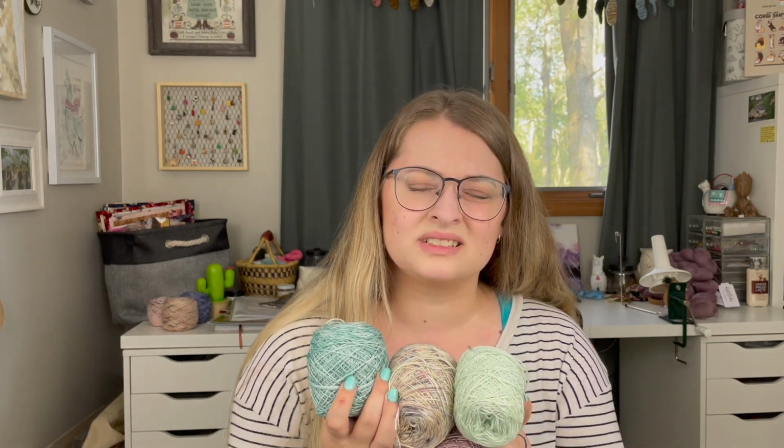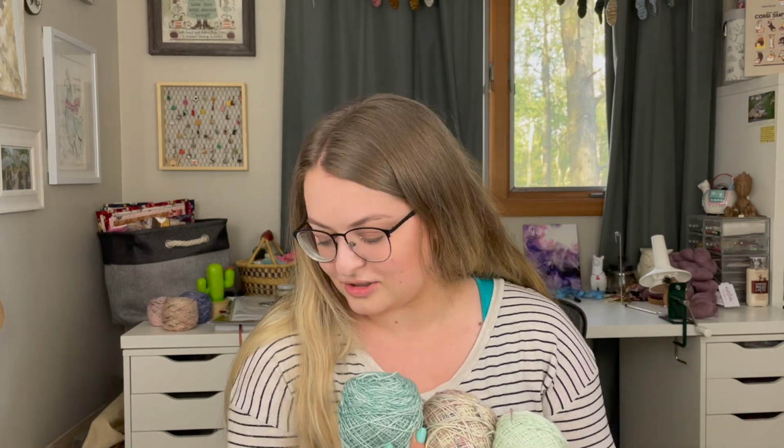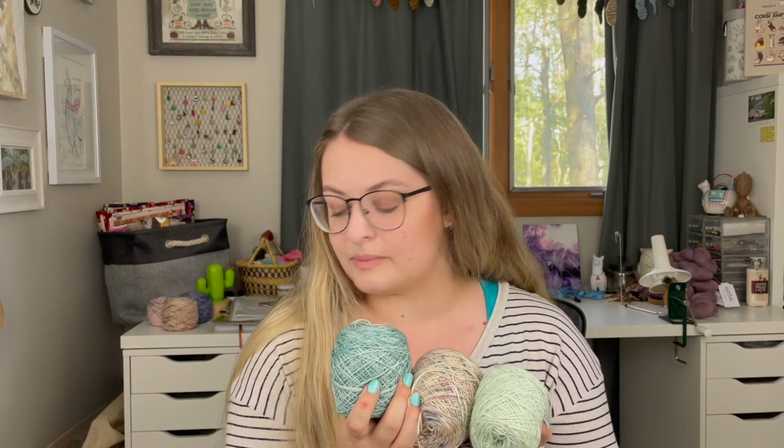So, very happy with the shawl, glad it's done. Like I said, I don't know if I'm even going to block it because it doesn't really look that misshapen. It looks great. I think I might just wear it and leave it as is and go from there, but I'm happy it's done. I'm happy it's off my needles.